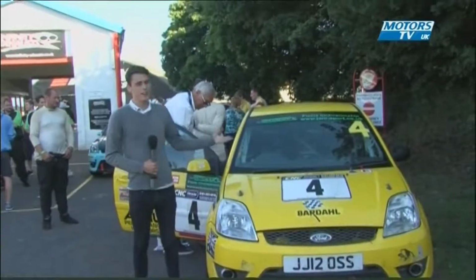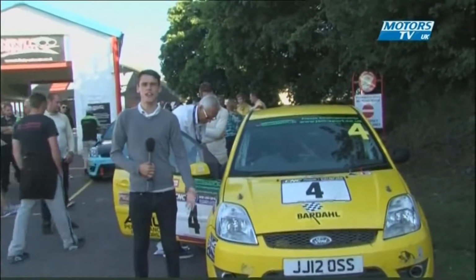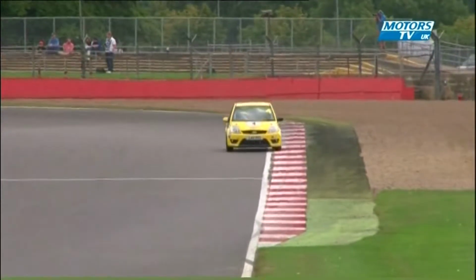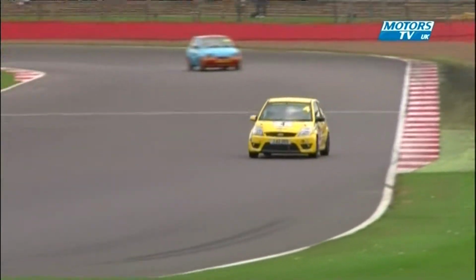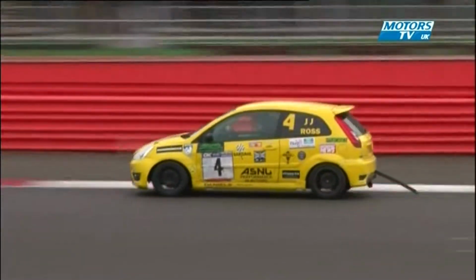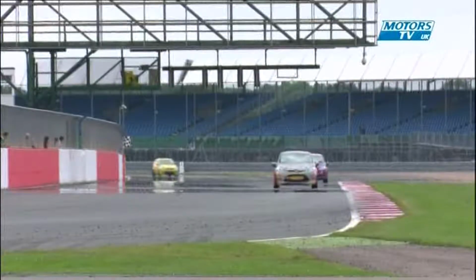So as the scrutineering continues behind me, we've reached the end of the day for the Jam Sport Fiesta Championship. Into Luffield, and this youngster is surely going to have to look at moving up the motorsport ladder, because very clearly the talent is there, having won the junior championship and a multi-winning driver here in the Jam Sport Championship.